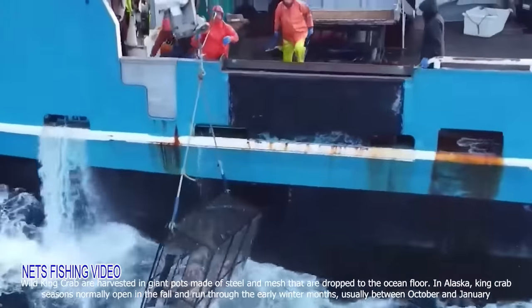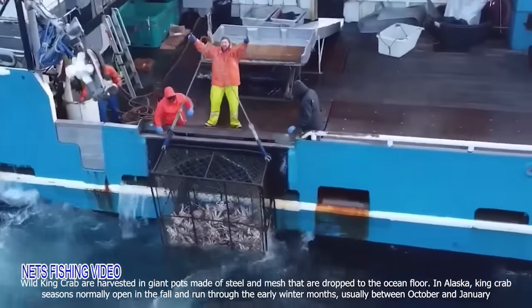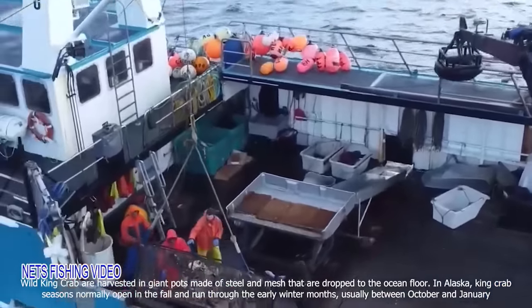Wild king crab are harvested in giant pots made of steel and mesh that are dropped to the ocean floor. In Alaska, king crab seasons normally open in the fall and run through the early winter months, usually between October and January.